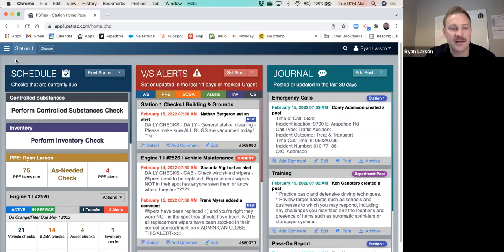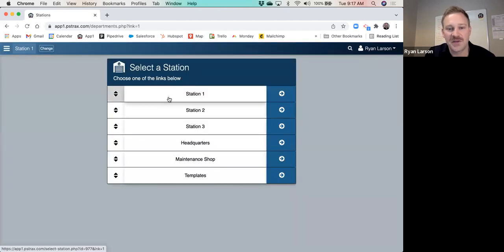So when you log in, it'll bring you to your home station. I'm at station 1 right now. That's my default for my user profile. Obviously, if I'm filling in at another location, I can always change my homepage to view another station or another location at our agency. For today, I'm just going to stay on station 1.